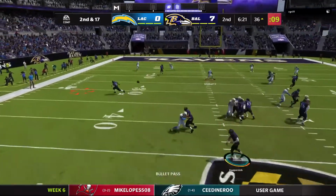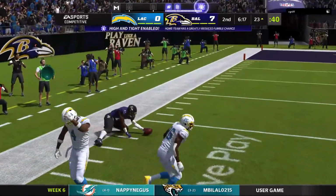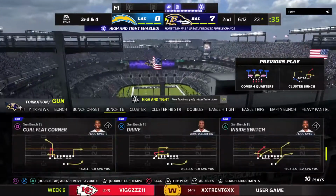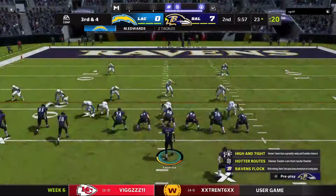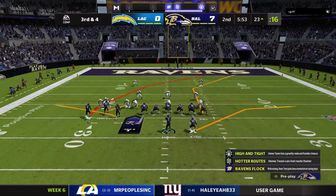Shotgun snap now for Kaepernick. He'll get this out wide here to Elliott. And he'll go down here right around the 23-yard line. A good pickup there, 13 yards as they get closer for third down. An extra cornerback now in the game for the Chargers here on third.